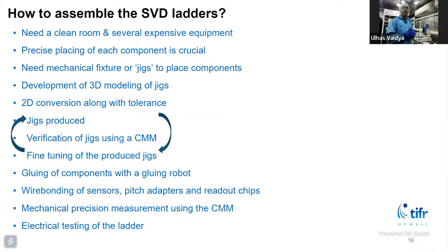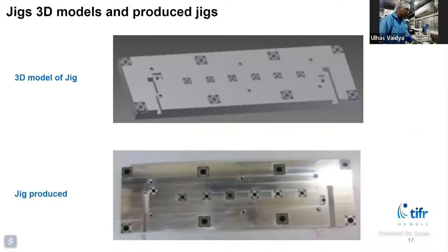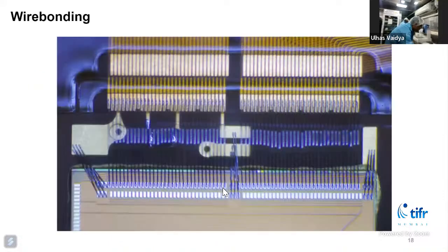After this, we have to make sure that my ladder is working electrically, otherwise you cannot use it. So that's what we have done. I'm just showing one picture of the 3D model and one of the jigs we produced here at TIFR. We produced all these jigs at TIFR, and we assemble these. And to show the connection between the sensor and the readout, what you need is the wire bonding. So this is what we can see.